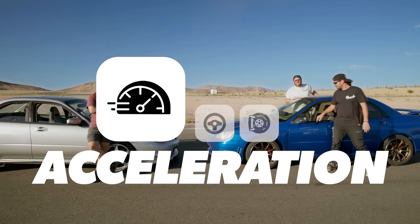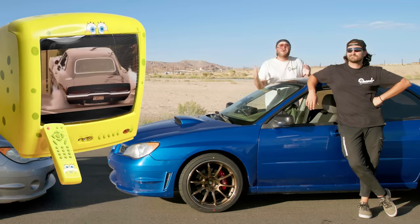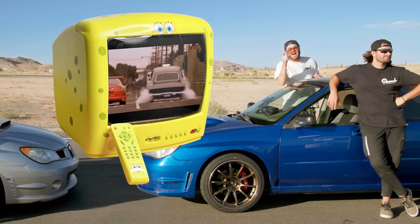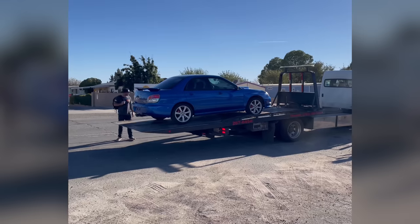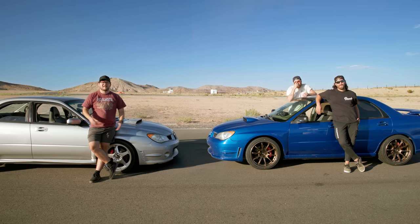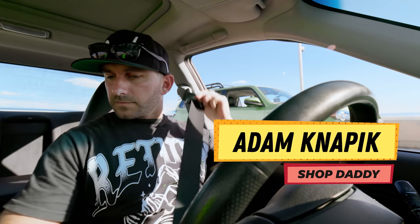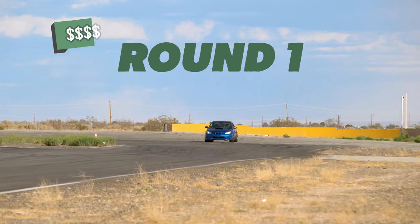Test number one, acceleration. You want to put as much power down to the ground as possible. Burnouts are cool, but they're not very fast. A nice grippy tire can greatly improve your 0 to 60 times. We were actually going to have everyone do a few runs in each car, but we literally blew up a car during our stock tests. So we don't really want to break anything again. We're going to have Adam do two runs in each car. He's a neutral party and frankly the best driver here.